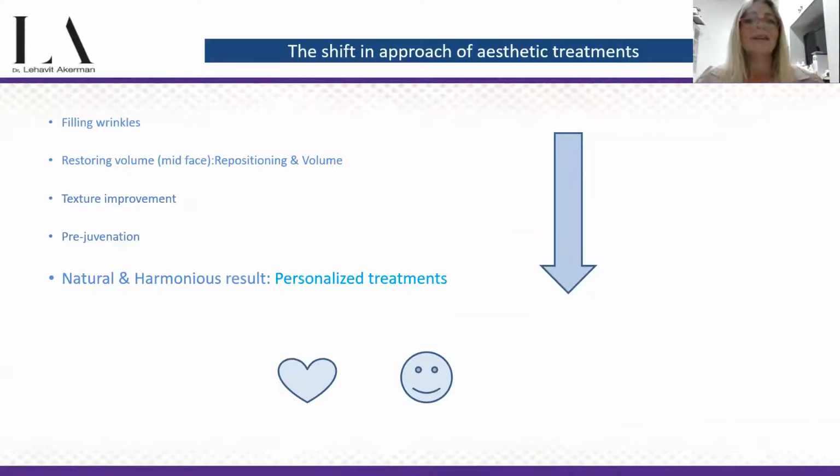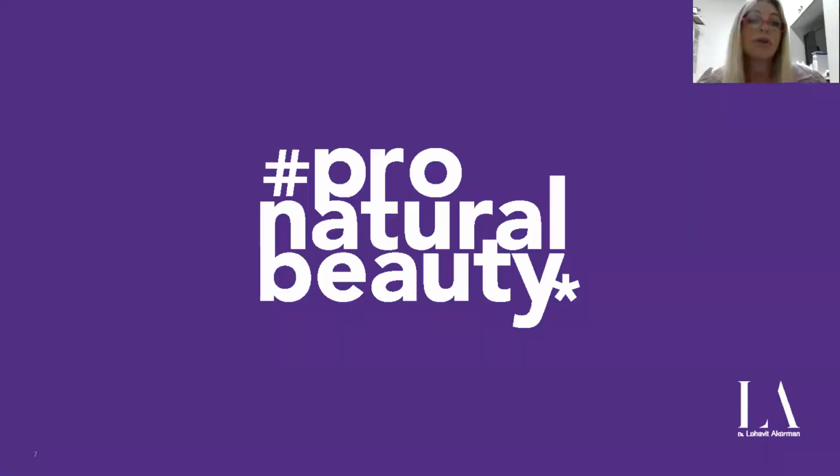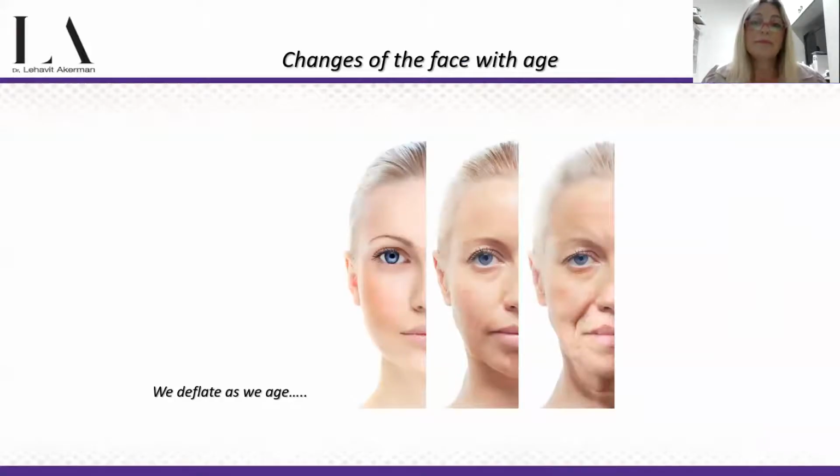And maybe this is the reason that we see a real shift in approach for aesthetic treatments in the past few years. We're not talking only about filling wrinkles and restoring volume. Today, we are talking about rejuvenation, texture improvement, and most importantly, natural and harmonious results, or what I call natural beauty. But let's talk just a few minutes about the aging process.